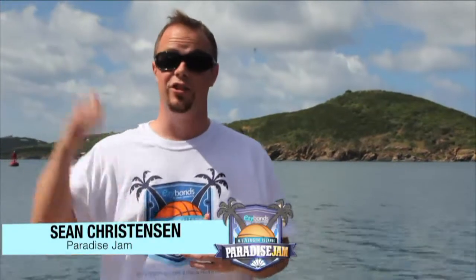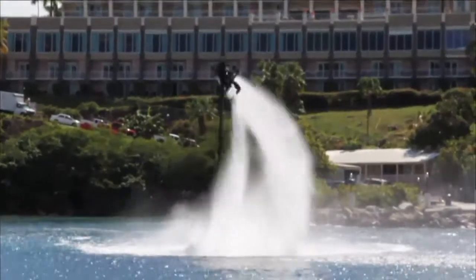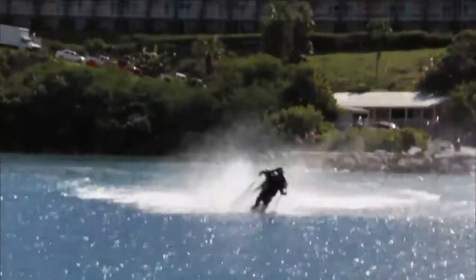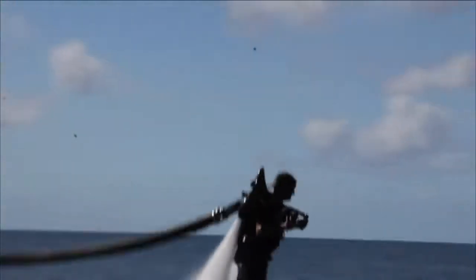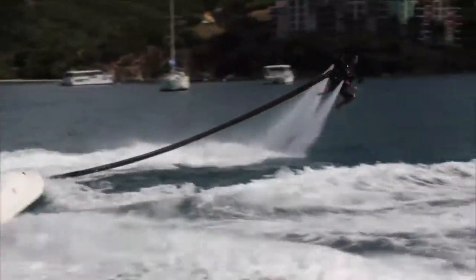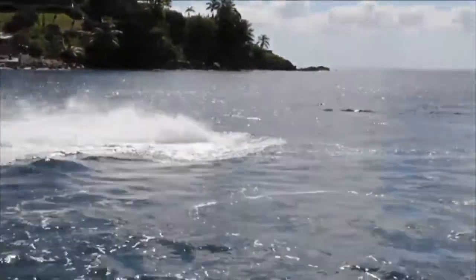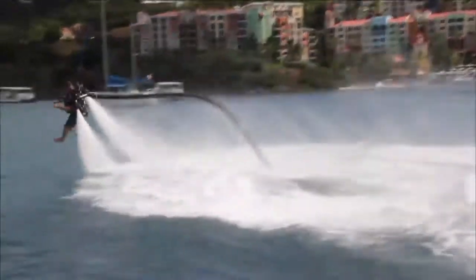We're at the 2013 Paradise Jam. In 14 years here on St. Thomas, we've done a lot of awesome things, but never something like this. This is the water jetpack, new here to St. Thomas. Anyone who's ever dreamt of flying, ever wanted to learn how to fly, this is about as close as it gets. On an introductory flight, you're going to be porpoising like a dolphin, you're going to be running on the water, and of course flying high like Buzz Lightyear. So those are kind of the three things you're going to be doing in an introductory flight.